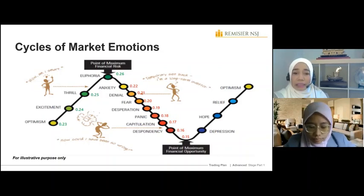That means the seller, once you don't have your trading plan, you don't know what to do, you'll be selling here. When you sell here, the buyers know this stock, they know that the stock is valued this much. This is the fair value of the stocks. So they will pick up the stocks here.